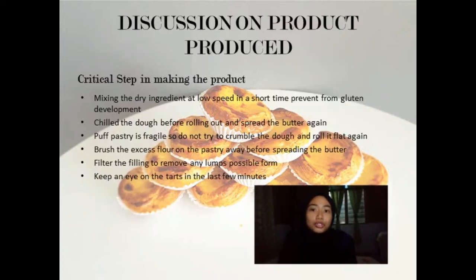Next is the discussion on the product. First, the critical step in making the product: mixing the dry ingredients at low speed for a short time prevents gluten development, and we have to chill the dough before rolling out and spreading the butter again. Puff pastry is fragile, so do not crumble the dough and roll it flat again. We have to brush the excess flour off the pastry before spreading the butter, and filter the filling to remove any lumps or possible foam from heating the custard, and keep an eye on the tart in the last few minutes of baking.